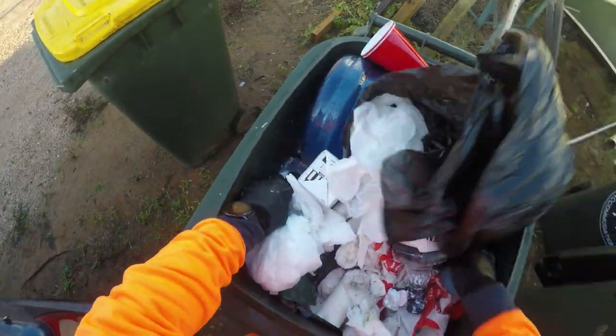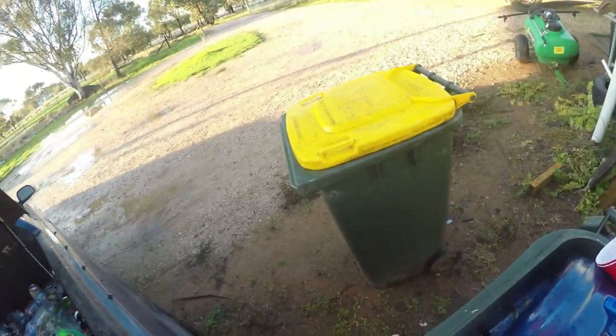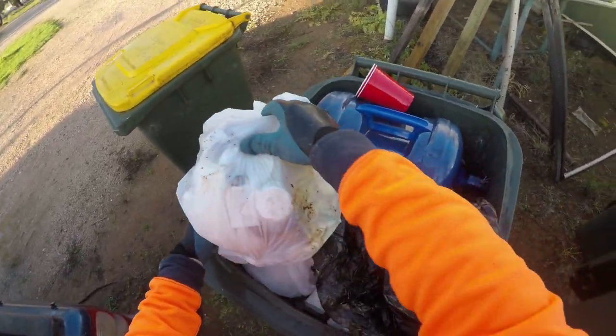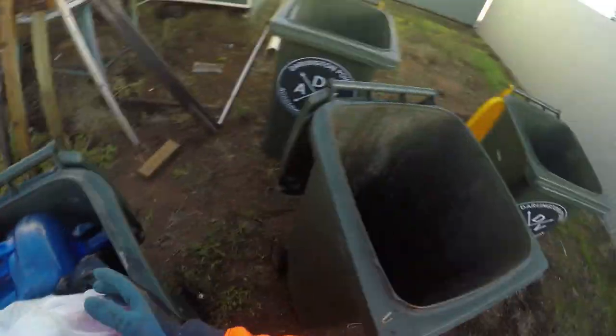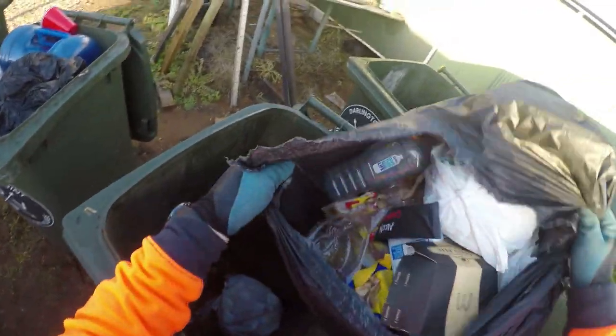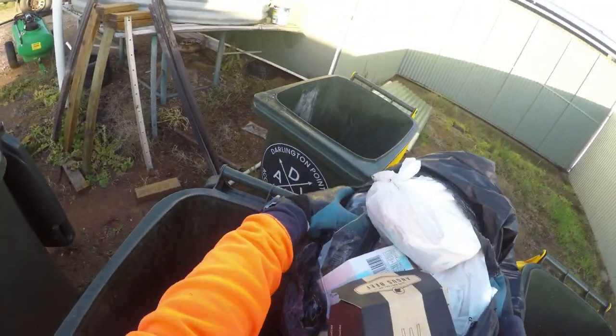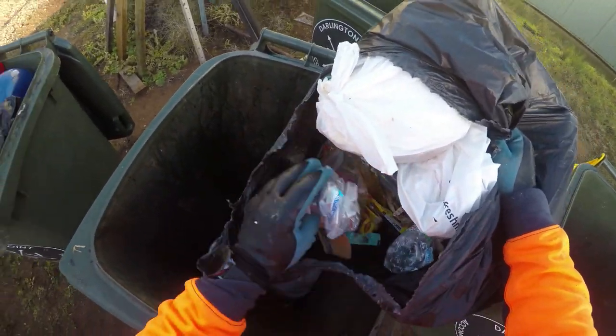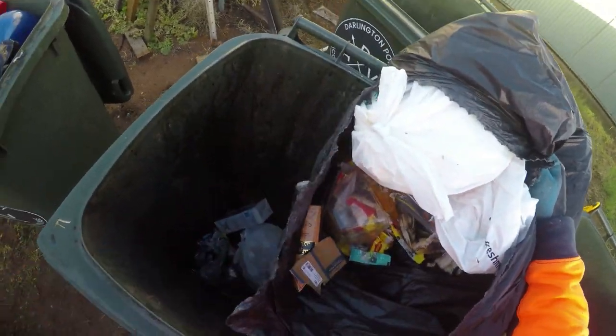Just taking the bin out now. Seems to be nice to go through that one, with all the glass going in that. Nothing in that. See that? I'll put it in there. Get that one there. Oh, squash ones. Had to be some.